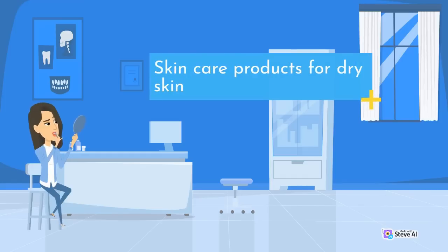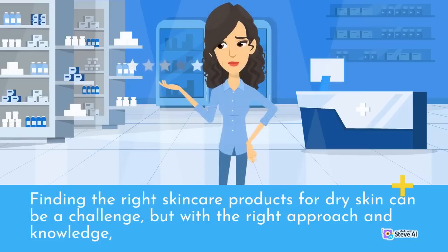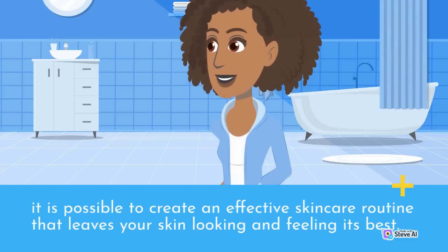Skincare products for dry skin. Dry skin can be frustrating, uncomfortable, and even painful at times. Finding the right skincare products for dry skin can be a challenge, but with the right approach and knowledge, it is possible to create an effective skincare routine that leaves your skin looking and feeling its best.